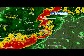And now the reason we know these are supercells is because if you look on the back side of those thunderstorms, the west side, we see kind of little tails on there. And those tails were the areas that produced the tornadoes.